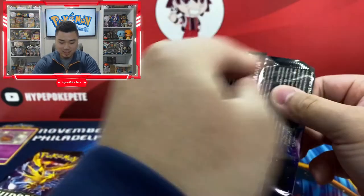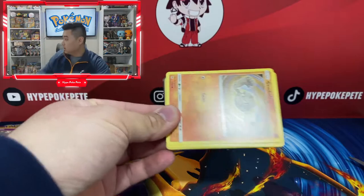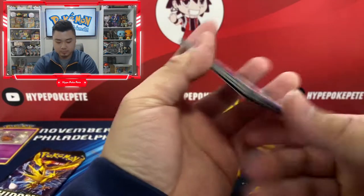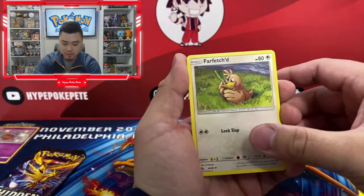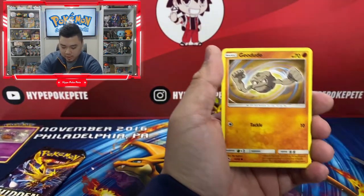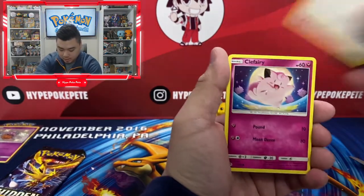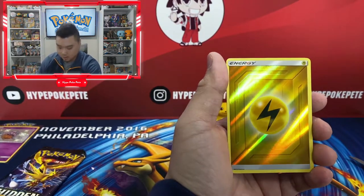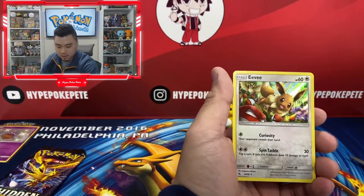Hopefully it is another something from the Shiny Vault. I don't care what it is. Let's take a look. Bam. 1, 2, 3, 4. And maybe I should do 5, because the Shiny card would be in the spot of the reverse. We'll do that for the next few packs that we get, if we get any more of these. Eevee, Clefairy, Psyduck, and a reverse energy. You guys know I like these. And the last card is an Eevee holo.